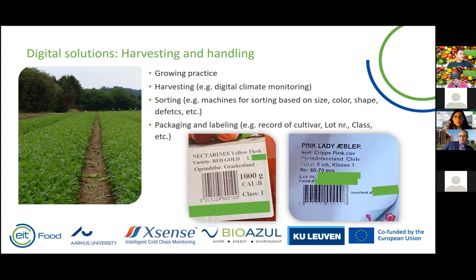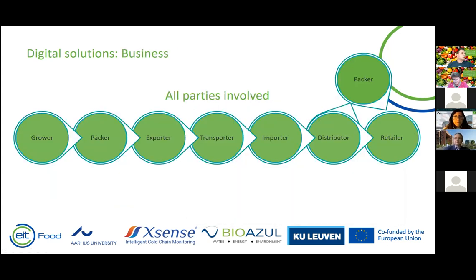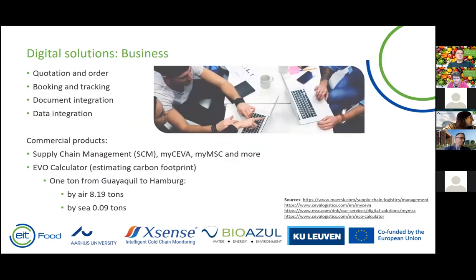Next, I would like to talk about some tools that could be used for business. Normally everybody will be using those tools in the supply chain. And it is a little bit out of scope of this presentation, because management of supply chain and the solutions related to ordering or booking things, custom related documentation, that is a little bit out of scope of this workshop. So this is a very generic slide, therefore.